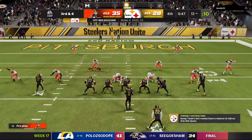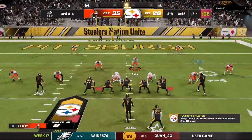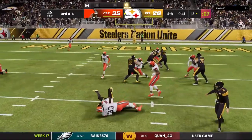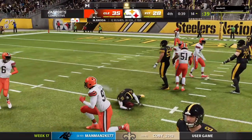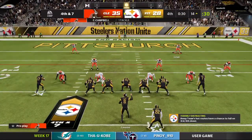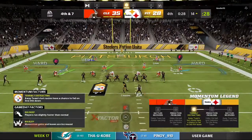And it looks like we've got a dime set here defensively. Six DBs in the game. Now a give to Brady. Good tackle. Backwards here, losing yardage to the 14. Down seven, and they've got to go for it here on fourth down.